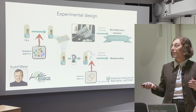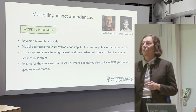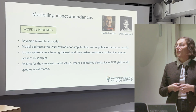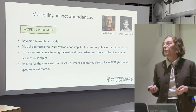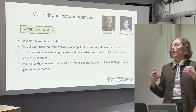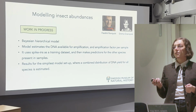So we had two types of spike-ins, and we worked with Fredrik and Emma, who are fantastic at creating Bayesian hierarchical models. They wrote a model that estimates the DNA available for barcoding, and also the amplification factor per sample. It basically uses the information from spike-ins and trains to predict abundances for all other species present in the sample.